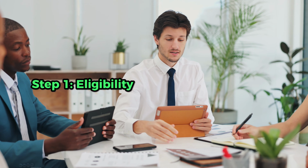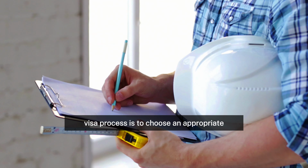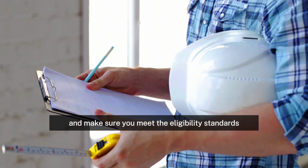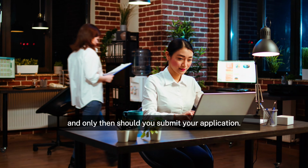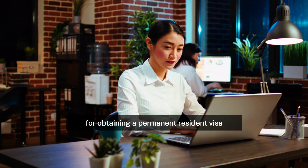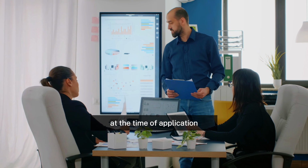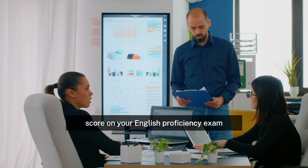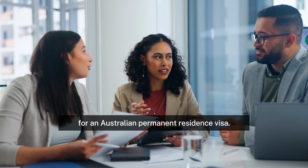Step 1. Eligibility and language proficiency. The first step in the Australian PR visa process is to choose an appropriate skilled immigration program and make sure you meet the eligibility standards mentioned under that specific program type, and only then should you submit your application. The primary prerequisites for obtaining a permanent resident visa for Australia are being under 45 years old at the time of application and working in a skilled employment. You must also obtain the required band score on your English proficiency exam and points in order to apply for an Australian permanent residence visa.